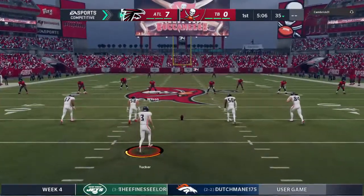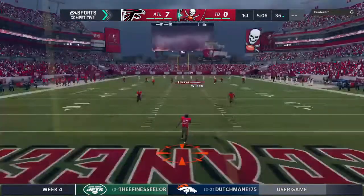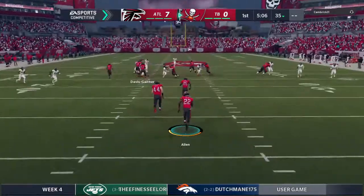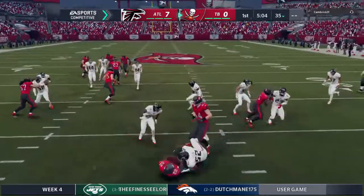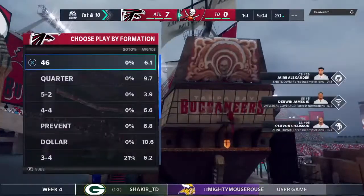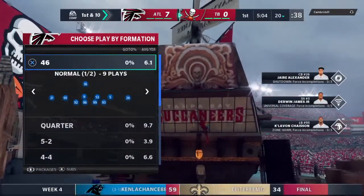Tucker now to kick it away following the touchdown. This taken in about 4 yards deep. And the decision to come out of the end zone is going to cost him 5 yards as he's taken down right at the 20. At their own 20-yard line.